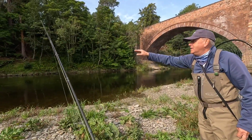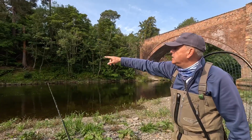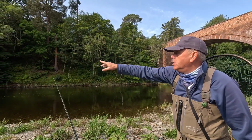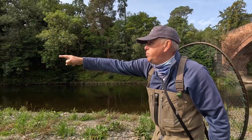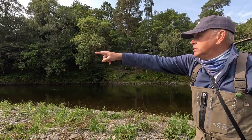To the right hand side, tight on the far bank. The fish came up underneath that sort of sad looking ash tree. You've got to get your fly, there's a couple of overhanging branches, you've got to get your fly underneath there, and it comes round and that's your choke point there. It's a whole of the Tweed passing there. They've come through all that fast water.